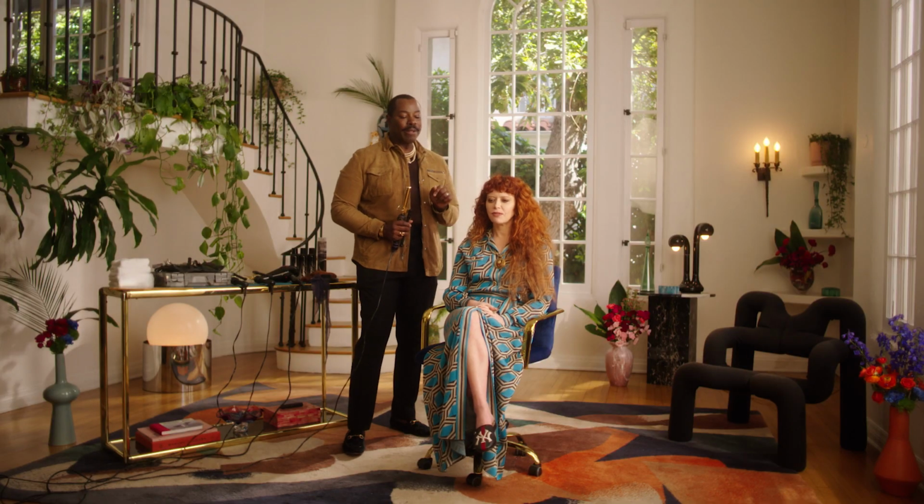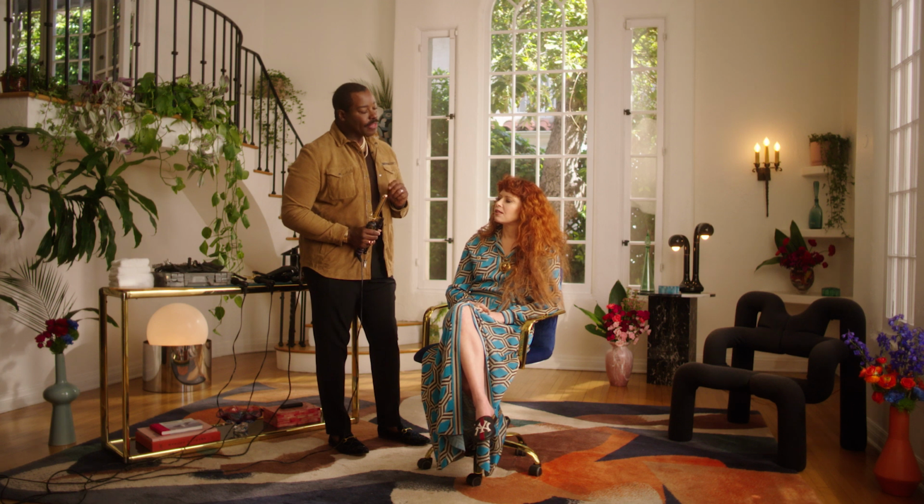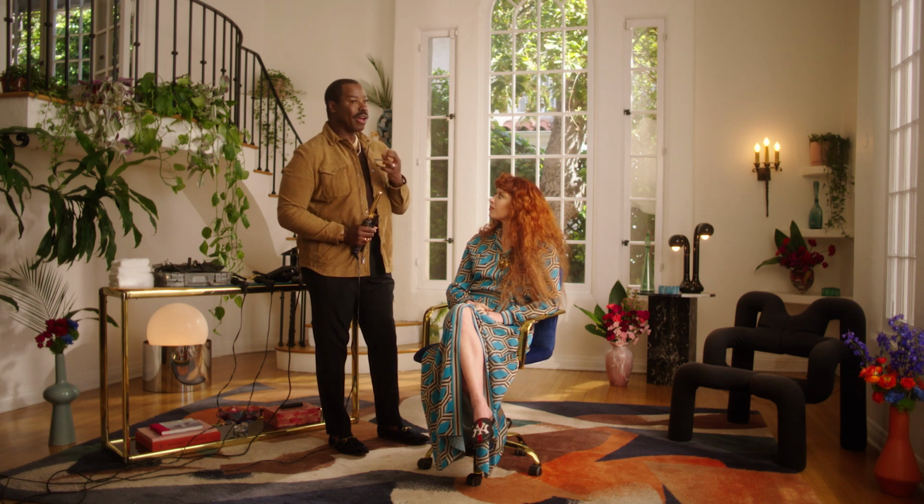I believe that a woman is more loyal to her hair colorist than she is to her hair cutter. Interesting, really? Mm-hmm. I think there's something about getting the right shade for a woman that is really important. And when you tap into that, it changes everything.